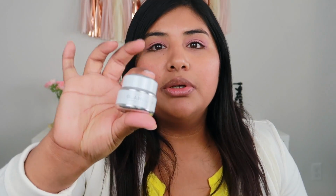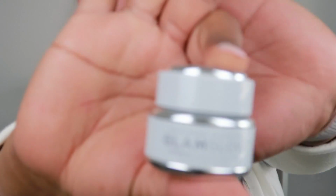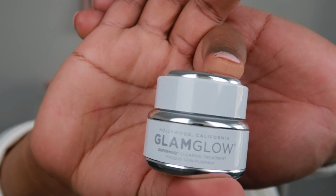The next one I wanted to talk about is by Glam Glow. They're a super popular cosmetic brand. This is their Super Mud. It is charcoal based and it can be used as an all over face mask or just as a spot treatment. I mostly use this as a spot treatment, but I'm going to show you what it looks like as an all over face mask and then what that looks like.